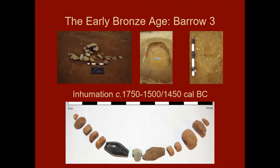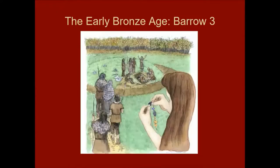So one of the things that this necklace may have been trying to portray is the wide connections that this person had, or the community had. This has all been brought together to represent that. It could have been that this is a representation of people that came to the funeral, and they put the necklace together at the graveside, as in Debbie's picture here.